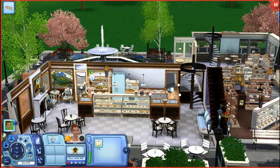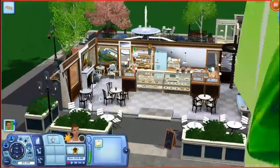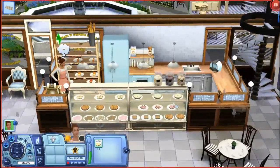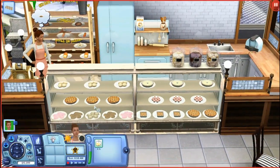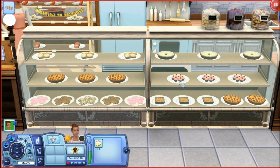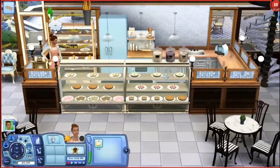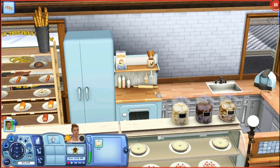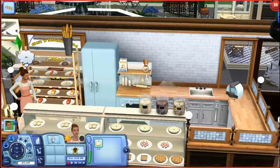So we're going to begin by showing you guys the venue itself before we get into the premium content items and everything else. First things first, we have right here a little diner area. Here's the Baker's Bazaar, which has a bunch of amazing little cupcakes and cobbler and pies, and I am so excited. And back here we have the baker station, which, by the way, is freaking adorable. I'm in love with it. It is so freaking cute.